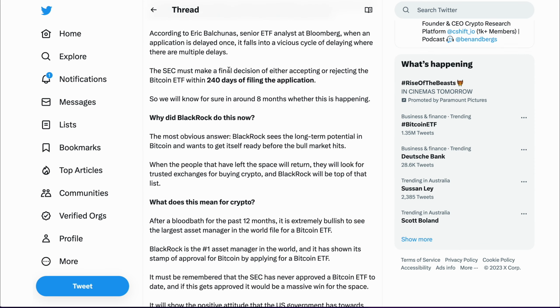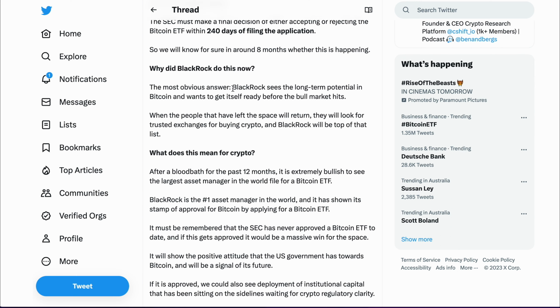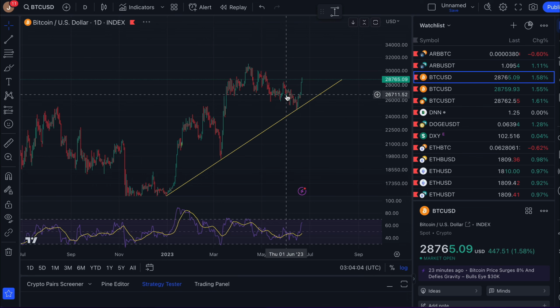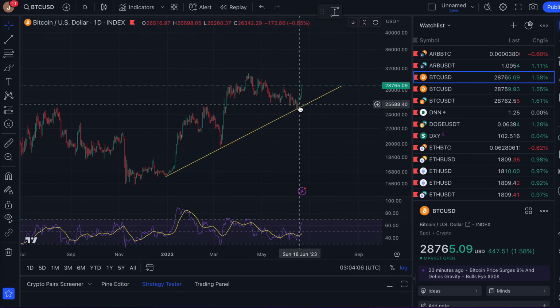So the SEC must make a final decision within 240 days of filing the application. That's around about 8 months. I think we're going to know within the 45 days, more likely. If they do delay it, then it's probably not. So why did they do it? BlackRock sees the long-term potential in Bitcoin. That's the most obvious answer. So that is one of the reasons, and probably the reason why we're seeing the Bitcoin pump. Very interesting timing right there with the bottom on June 15th.